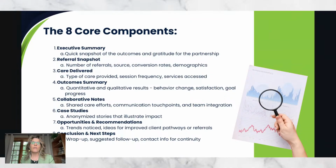Number 2, referral snapshot. So just numbers. If I did a community program or a corporate wellness program, how many people showed up? Right? So how many people registered and how many people showed up? What were the demographics of the people who attended? Sometimes you'll be able to collect that data. It might be a little bit softer, but if your referring partner is a women's health group, they're going to want to know, were there women that attended this group program? So that could be the importance of the demographics.